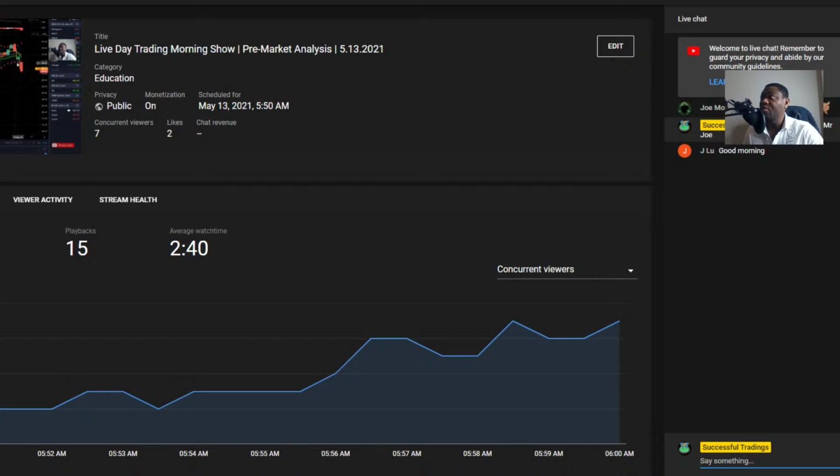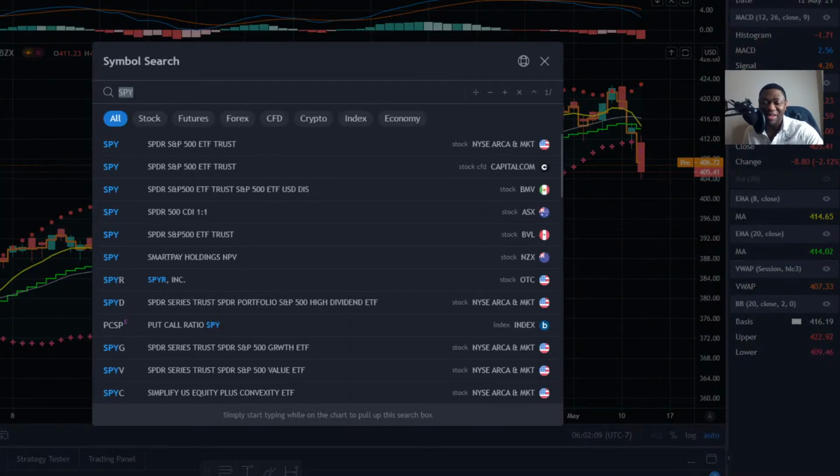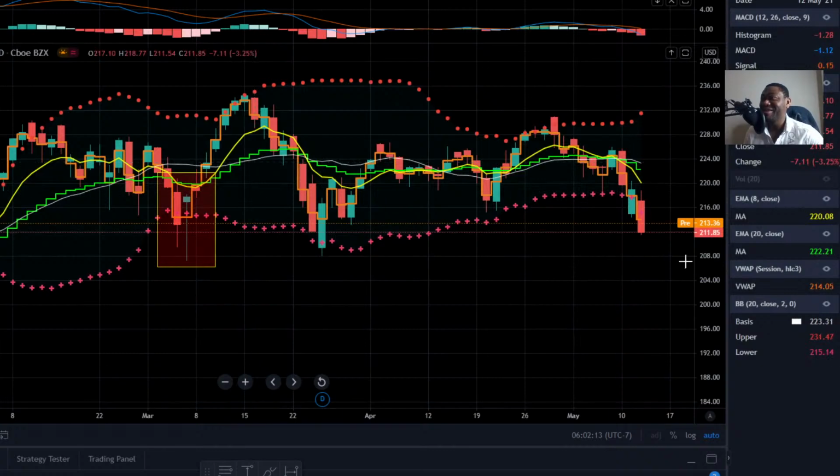All right, so very quickly, IWM, the small cap index. Its chart looks more like QQQ than SPY, but it has definitely crossed over, posting lower lows over the last 3 days.